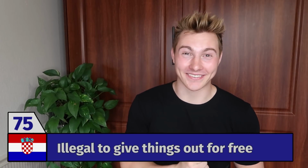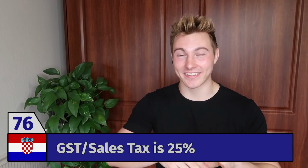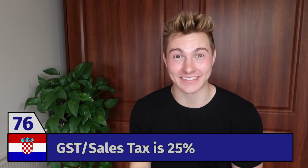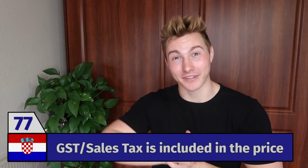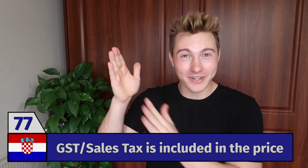Also, it's illegal for businesses to give things out for free, so buy one get one free sales are illegal. Some more tax stuff is that their GST or sales tax is 25%, which is one of the highest sales tax or GST taxes in the world. But unlike America, that tax is included in the sticker price. So let's say you see something for $100, it's still gonna cost $100, but 25 of those dollars are going to the government.